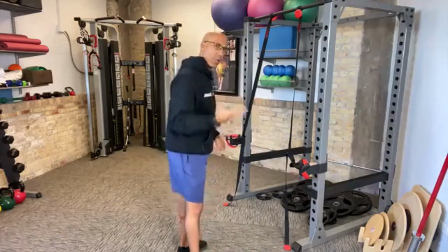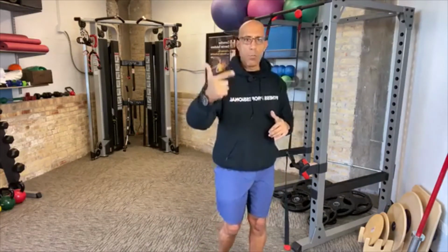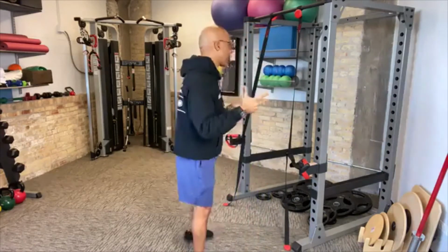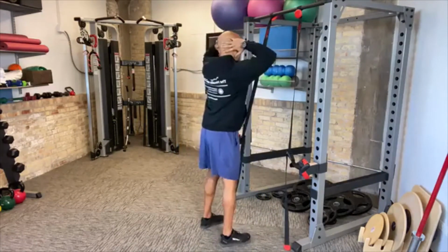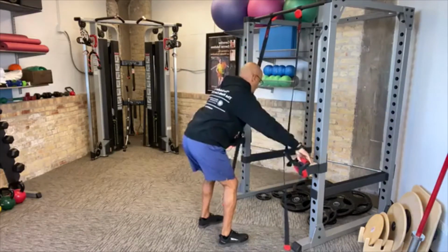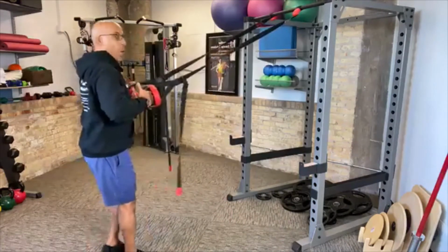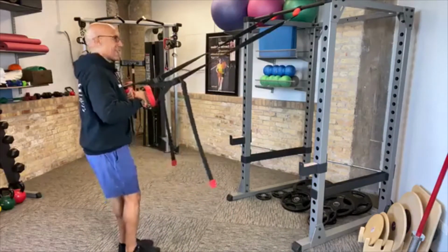So first, we always set our clients up for success by using the principles of the integrative movement system, the ABCs: align, breathe, control. So we always start with the proper alignments. Feel as if you're being pulled up from the backside of your head and neck. Align that rib cage over top the pelvis, then grab the handles. We'll come back from the setup position in the position I want to end up in. So this is the position I want to end up in.